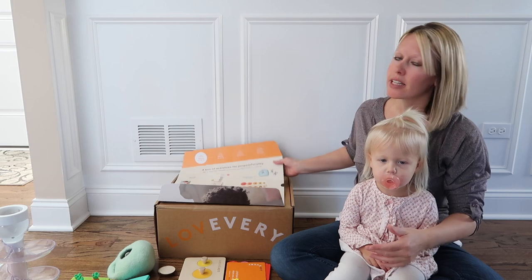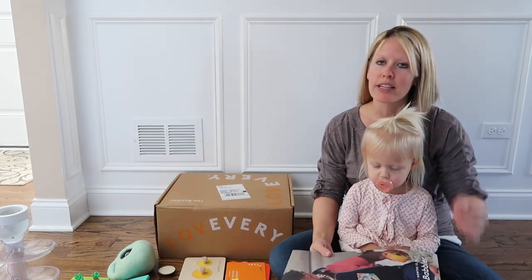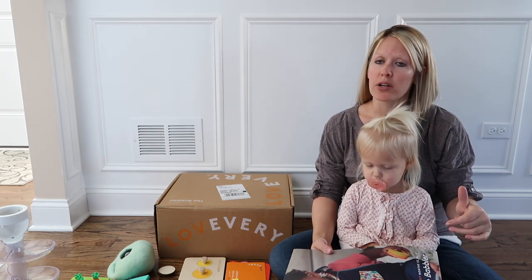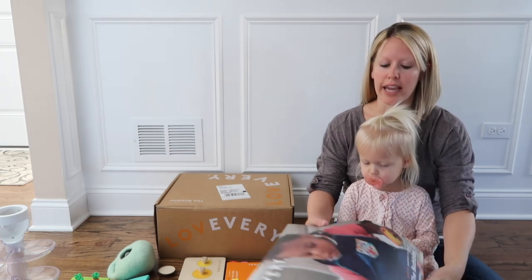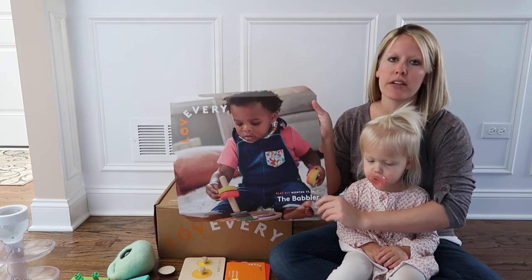But before we get to that, I wanted to share with you that Lovevery sent another play kit to us. I think this is, Brinley's getting one. I'm going to do a separate video on hers. But this is Caden's first one. And this one is the Babbler, and it is for months 13, 14, and 15.